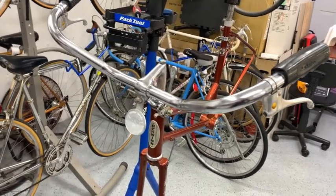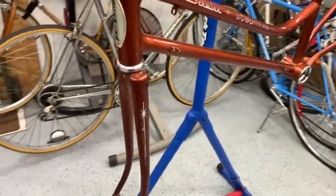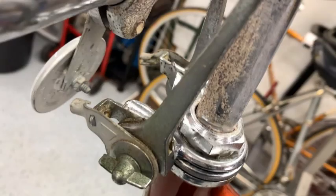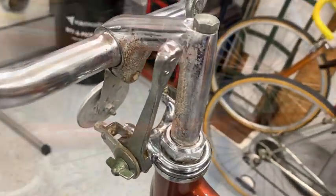So I'm going to take this off next, as well as the headset, and take the fork off. But it looks like these dual stick shifters have some pitting on them, so I'll try to clean them off and see how they do.